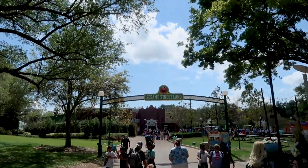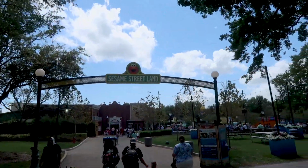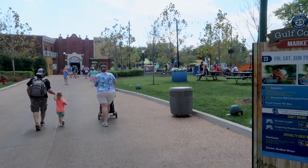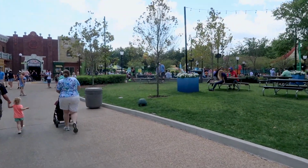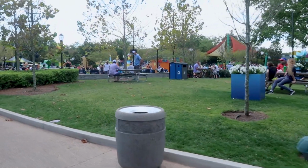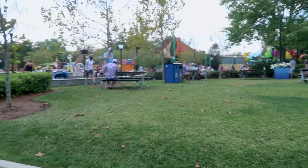So just making a quick stop at Sesame Street Land, I have a feeling this is probably going to be one of the busier areas, because with this being like the kiddie area, you're going to have a lot of people over here with little ones. These have also a lot of smaller attractions, so it'll be interesting to see how busy it is walking through Sesame Street Land. Now I will say what is pretty interesting is they've actually put out benches and tables out here in this little grassy area, so that's a good thing. I like that a lot.